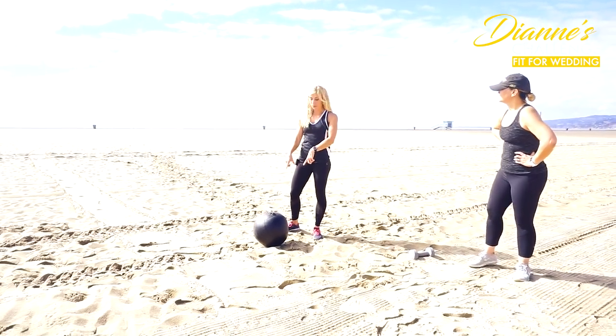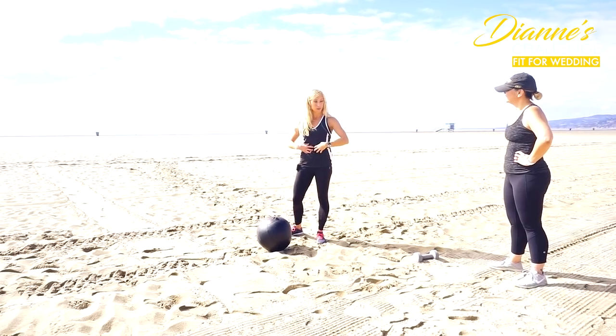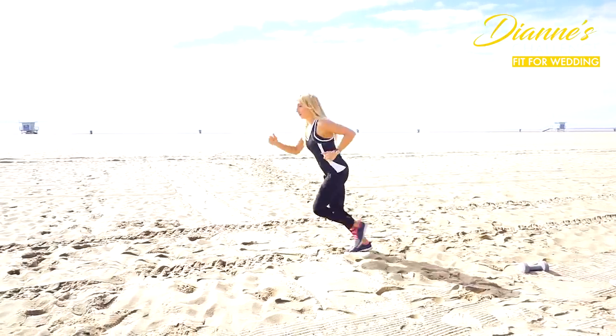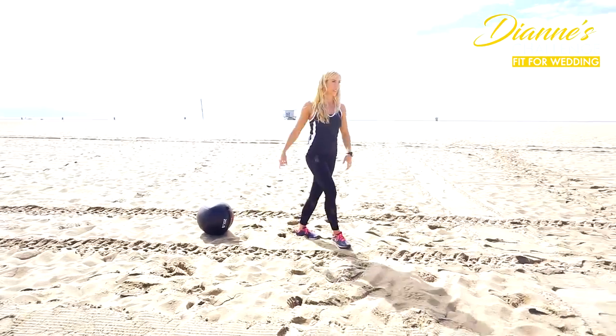Then you're gonna grab this 20-pound ball. Make sure you're doing it carefully. You're using your legs to pick up the ball, your core is really tight. You're gonna squat down, pick up the ball, throw it as far as you can, run over to it, grab it, same thing, keep going.